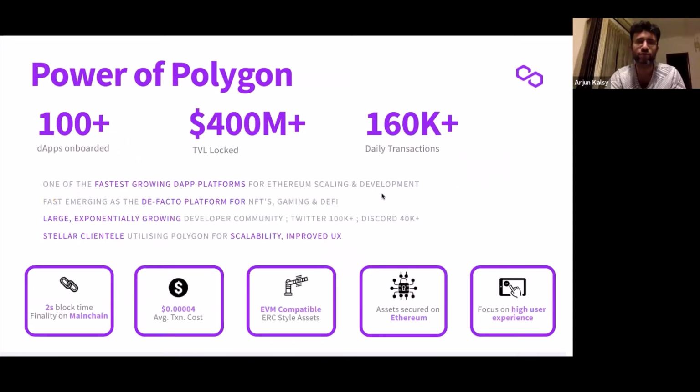And of course, our approach to scaling has been very successful. So our tried and tested, battle-tested platform, which is our Plasma PoS chain, is live and kicking. Mainnet has been live for almost close to about 9 to 10 months now, and we've seen about 100 plus dApps onboarded. Our TVL is rising on a daily basis.